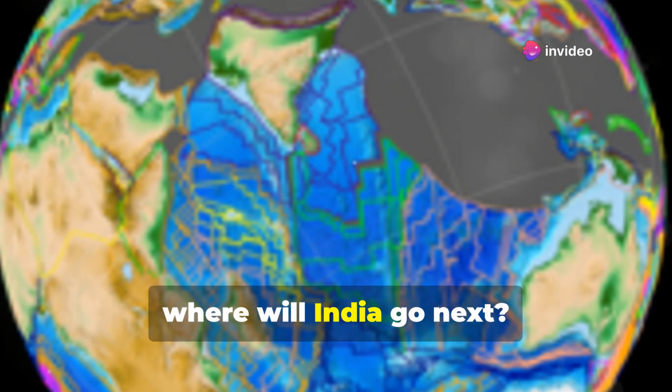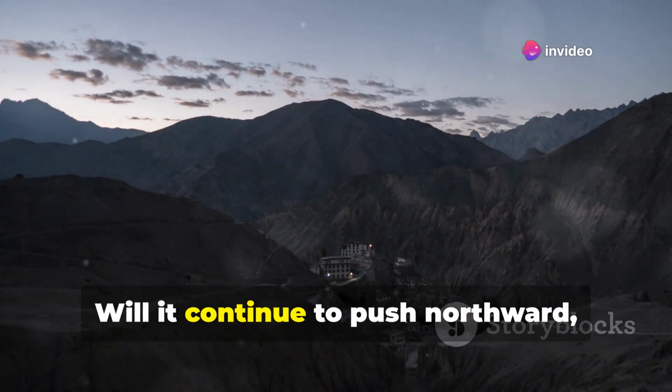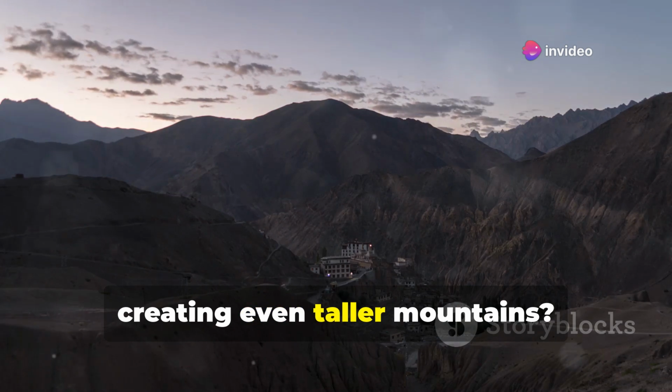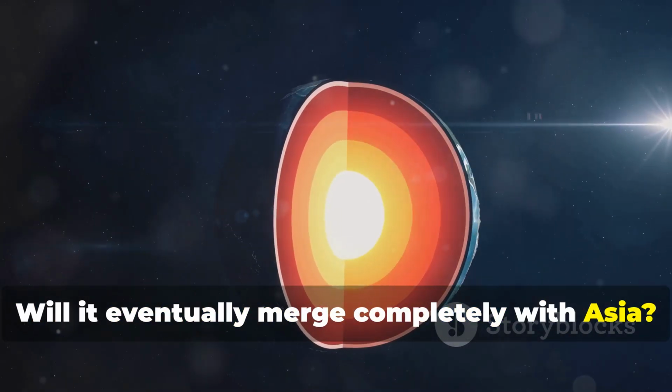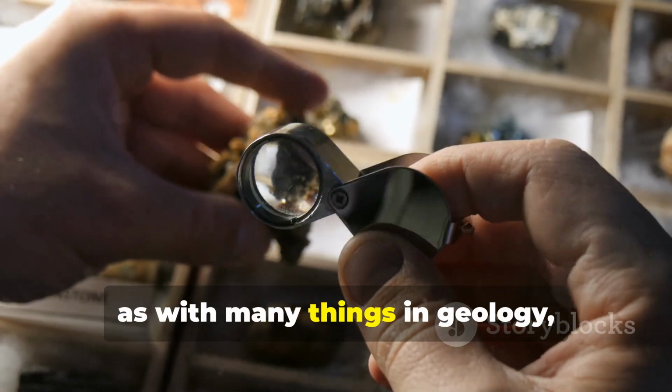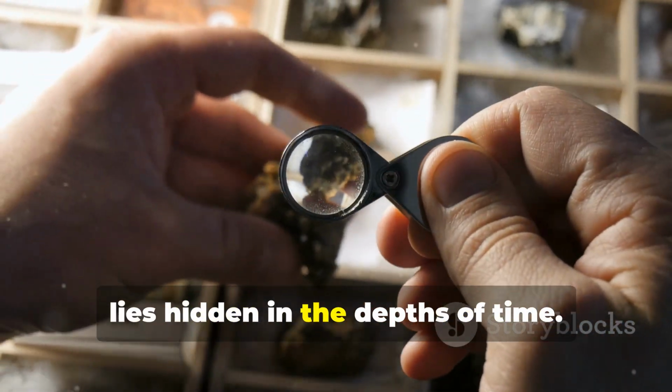So, where will India go next? Will it continue to push northward, creating even taller mountains? Will it eventually merge completely with Asia? The answer, as with many things in geology, lies hidden in the depths of time.